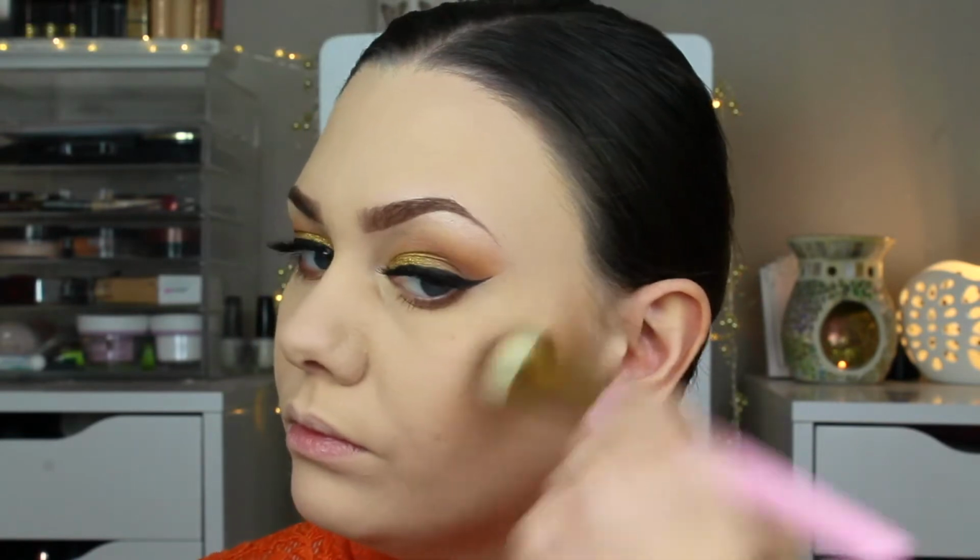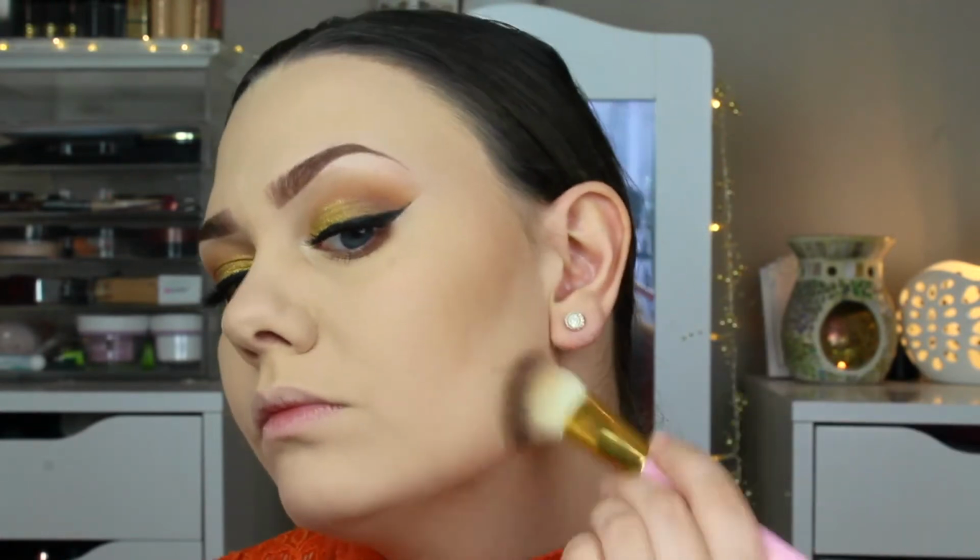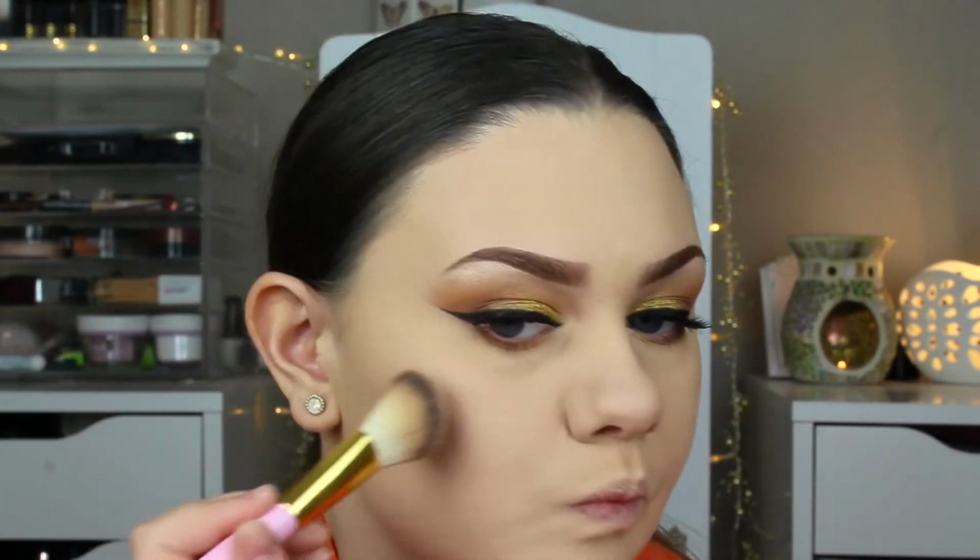And then to bronze and contour my face, I went in with the Hoola bronzer from Benefit Cosmetics. I love this bronzer, it is so pretty and really, really subtle. You can just build it up and put the minimal on, it still looks really, really pretty. Yeah, I just love it.